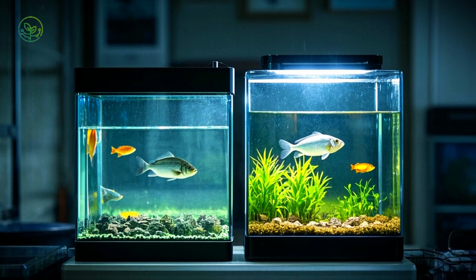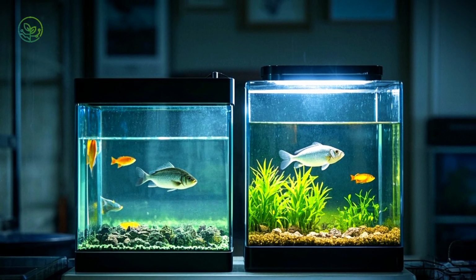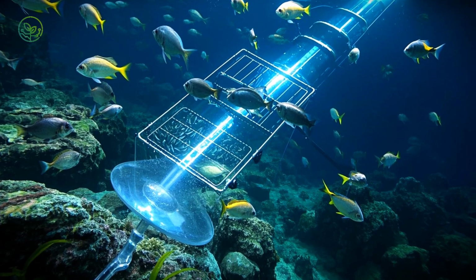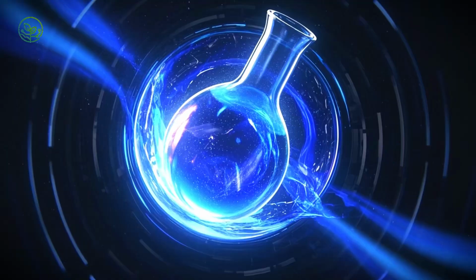In other words, nearly half of the biological casualties could be prevented, not by adding more oxygen, but by distributing it intelligently. Oxygen, in this context, is not a quantity, it's a pattern. The goal isn't saturation, it's circulation.